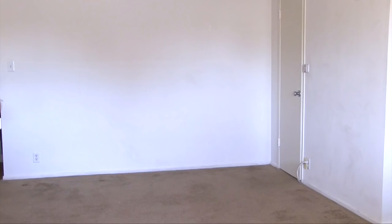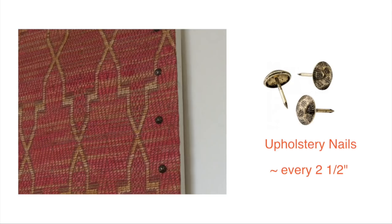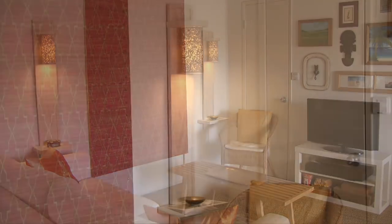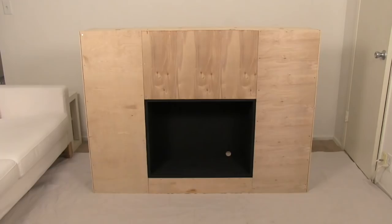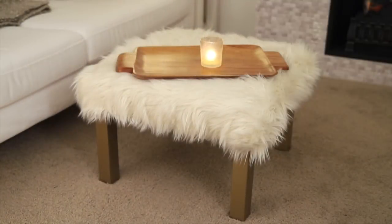Now, another place where I played with color in my LA apartment is my living room. When I first moved in, I accented the wall with this large panel that I made with a rug. It had a pretty golden yellow pattern, so I used that as my accent color. I liked it at first, but after a few years, I got tired of the red. So when I got the idea of making a fireplace, I opted to go back to a neutral color palette and play with different finishes and textures like fur to make the room feel cozy.